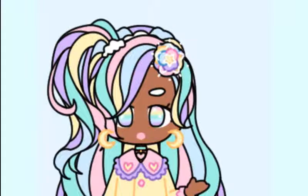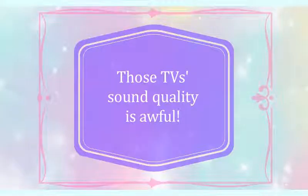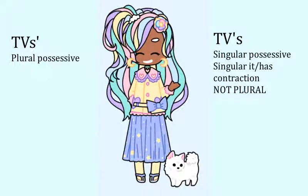So then, what about plural possessive? Let's go back to our TV example. Pretend we have 3 TVs, all with bad sound quality. Then you would write it as, those TVs' sound quality is awful. Why is the order S apostrophe? Well, TV's with an apostrophe S means there's only one TV. No apostrophe just means that there are 2 or more TVs.